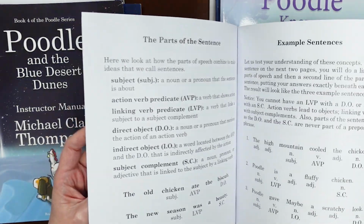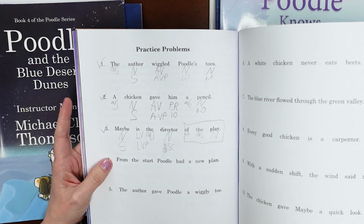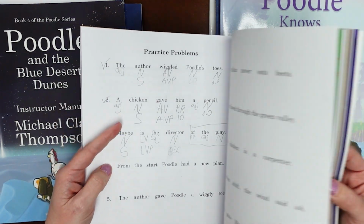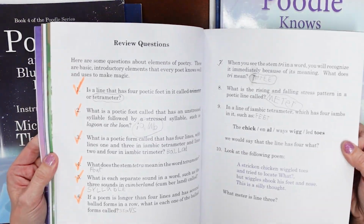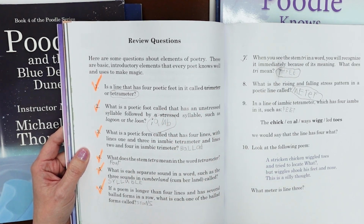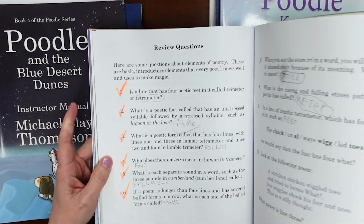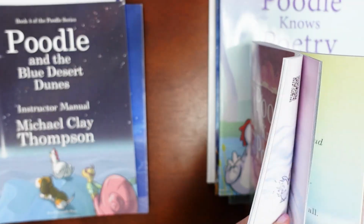So it's teaching about how things should be sounding. This is kind of a little bit of review, practice problems here, making sure that she understands what's rhyming and what's not rhyming. And see, she can answer the questions here: ballad, four, syllable, stanza, and three, meter. That she can understand what's happening in poetry, I think, is quite impressive.